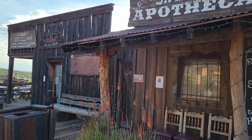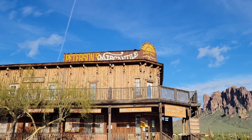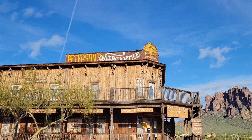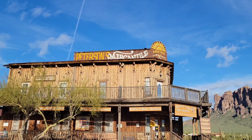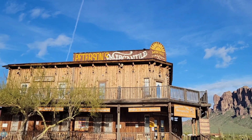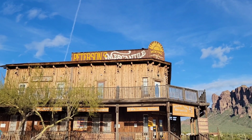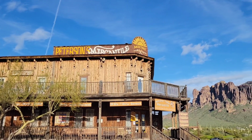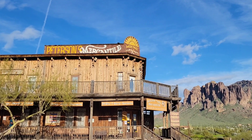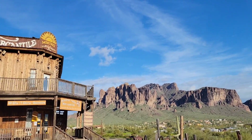We've got one more thing right across the street. I'll show you that. And this is just as you enter the town. Now, we came in from the backside, but just as you enter it, right there's the Peterson's Mercantile. Inside there's a big gift shop, a lot of stuff. It's the Mother Lode Mercantile. There's homemade fudge, cactus candy, chocolates, and all kinds of stuff. And right there's the Superstition Mountain.